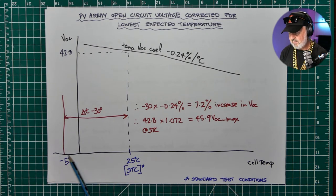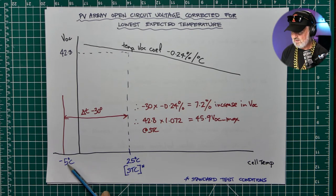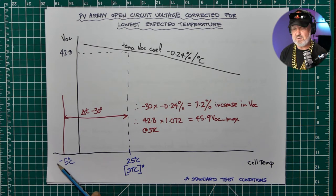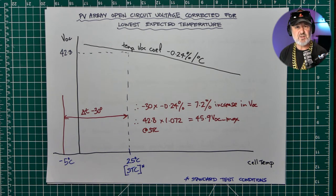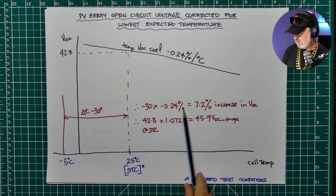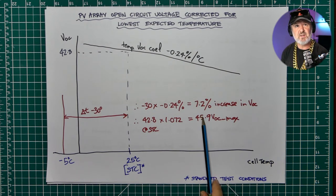And so I've chosen -5. I live here on Mount Tullibawong in the Yarra Valley, we get snow in winter. It does get down to -2 or -3. So I've chosen -5 just to be safe. And therefore, I'm actually 30 degrees below test conditions. And therefore, when I calculate the voltage increase, it's 7.2%. It's really quite significant. So my modules go from 42.8 volts at standard test conditions to 45.9.